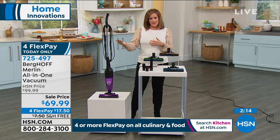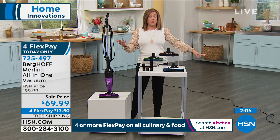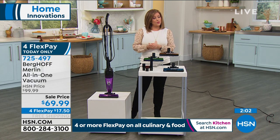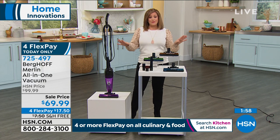I think the reason people love this is because you're not sacrificing power. You feel it the moment you turn it on. You feel the power. This is the first time we've ever turned it on. I was like, oh, wow, they're not kidding. It is an anti-allergen system, so just really well made. It is a bagless design, no bags, no other purchases you ever have to make. It's just a really well made product.